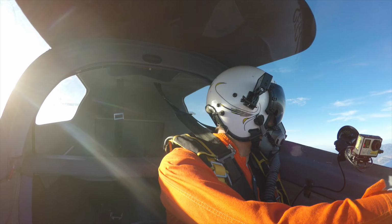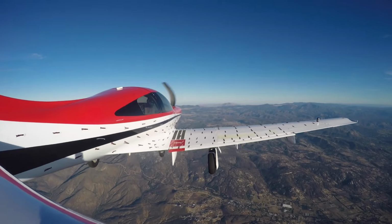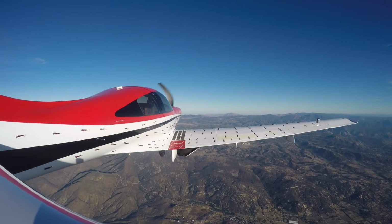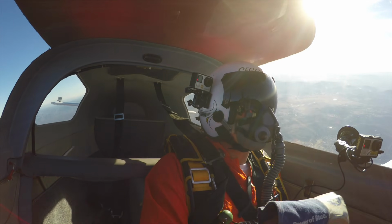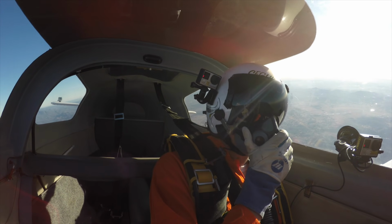Okay. Cool. Very cool. Full power set. And we're climbing. With the alternate static selected, I could actually see the needle bounce off the zero pin.